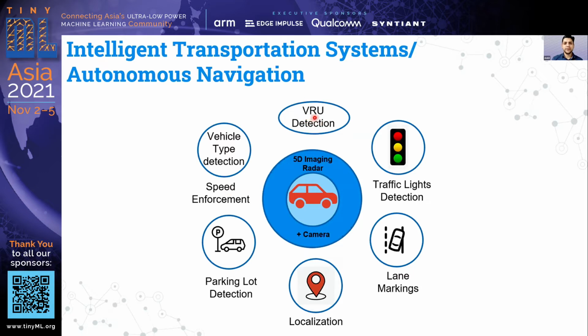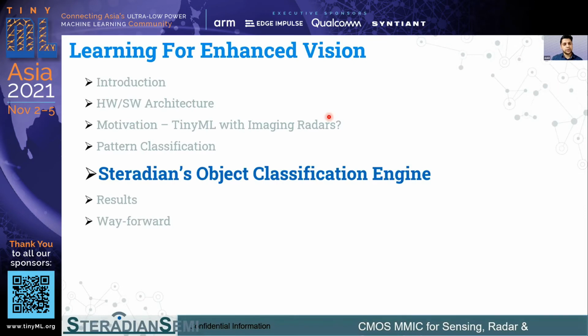VRU is vulnerable road user, and we have already spoken about it. It's very important for the radar to be able to distinguish this. Okay, so how do we make this possible at Steradian? We'll quickly go through that.